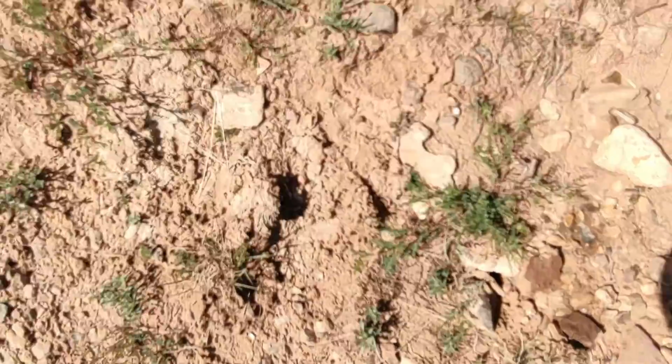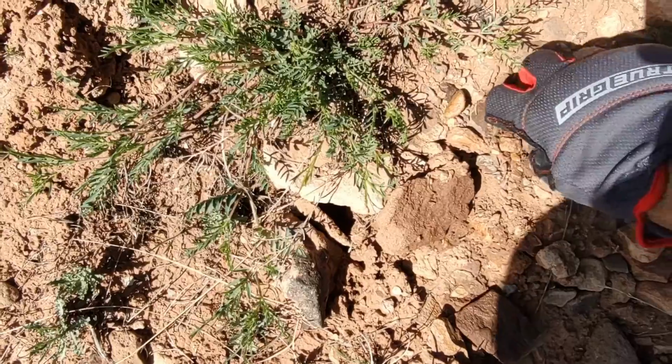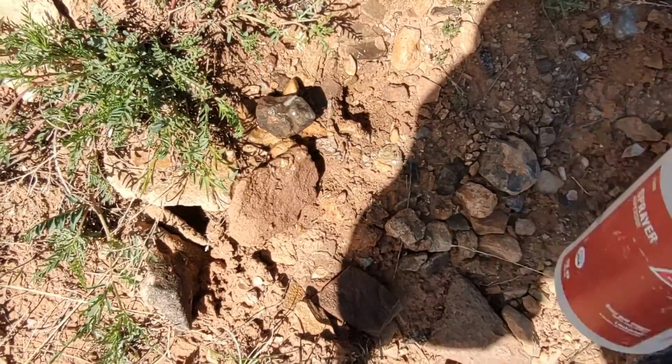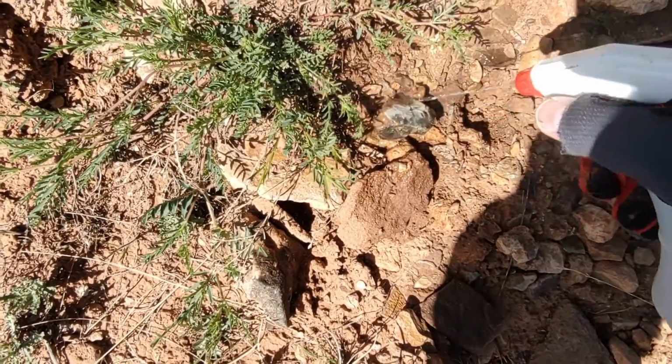Some of these I'm going to tumble. And some of them, see if I can get that one out and clean it up. See, this would be a good size to tumble right here. And some of them I want to cut. See if I can expose any inner beauty.